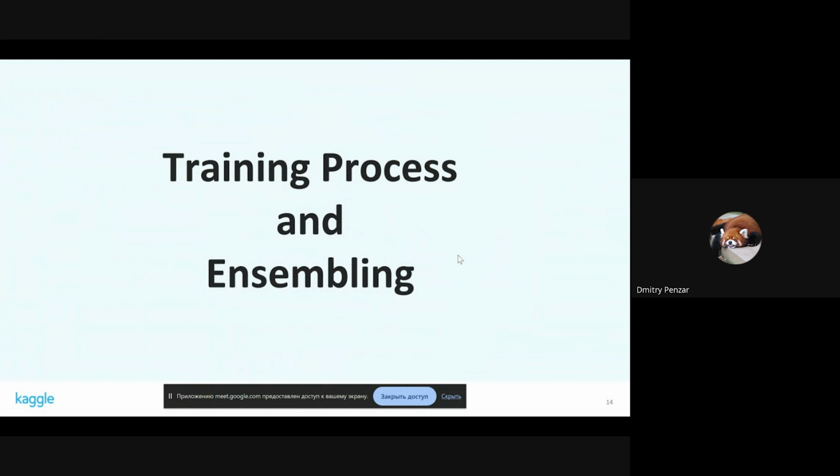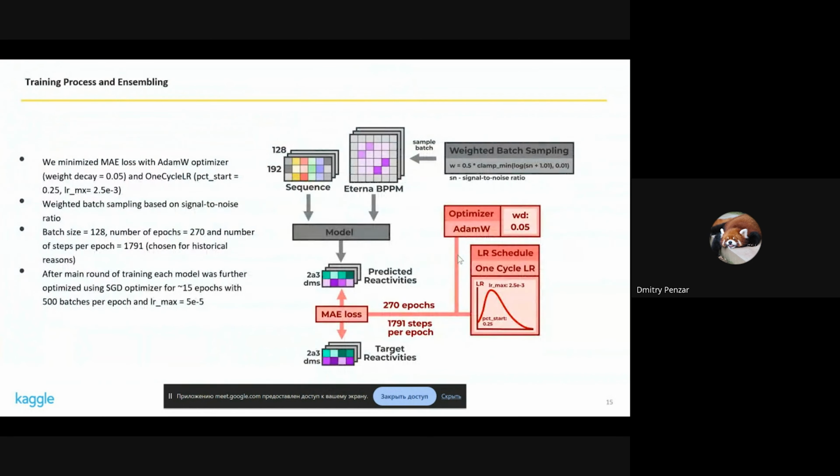So now let's go to the training process. We used a one cycle learning rate schedule, as other teams did, coupled with the AdamW optimizer, and the batch size was set to 128. The number of epochs for model training was relatively large, and it was determined from the data set size. For the final models trained on almost the whole data set, we trained for 270 epochs.